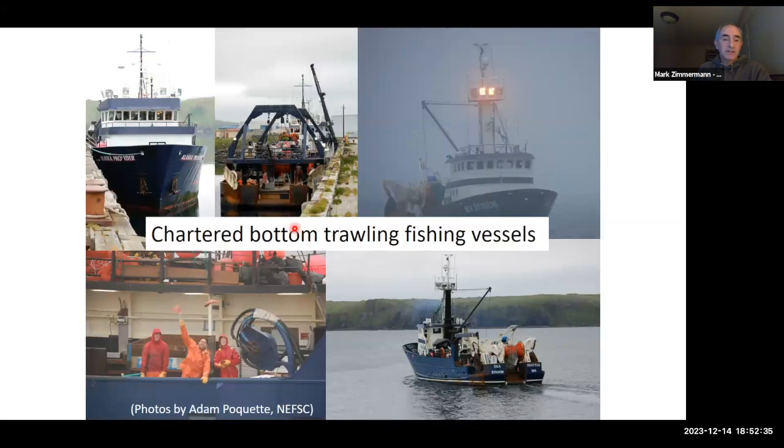We have never used the NOAA white boats for our surveys. We've always chartered fishing boats, and this is a practice that goes back to the 1940s. And here's one of our chartered vessels with one of our orange nets on it. And it's from doing these surveys that I learned how depth or bathymetry is the most important predictor of fish distribution and abundance. And that's how I got to fall down this rabbit hole and study bathymetry so much.